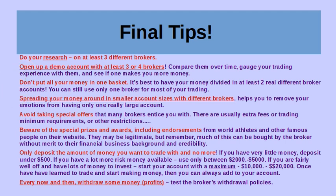Another hugely important tip is you can open a demo account with 3 or 4 brokers. That's allowable, guys. I mean, don't get stuck with one broker. So you can open a demo, but this also is true on a live account. Don't put all your money in one basket. It's best to have your money divided in at least 2 different broker accounts, like real live accounts.